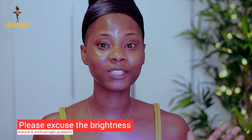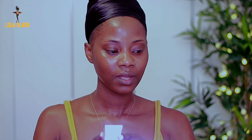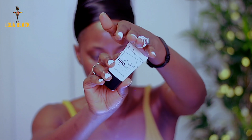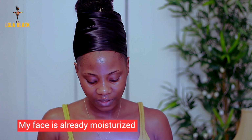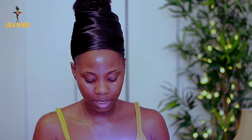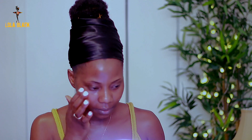The first thing I'm going to be doing to start our makeup is using a face primer. I'm going to be using this LA Girl HD face primer. Now, using a face primer is not compulsory, but if you have large pores, yes, you can go ahead and put some in there and just close those pores in.